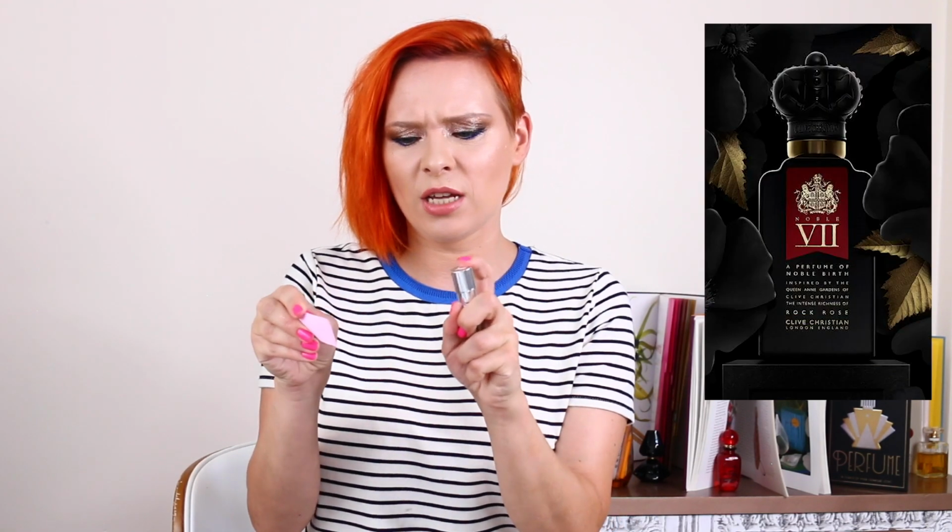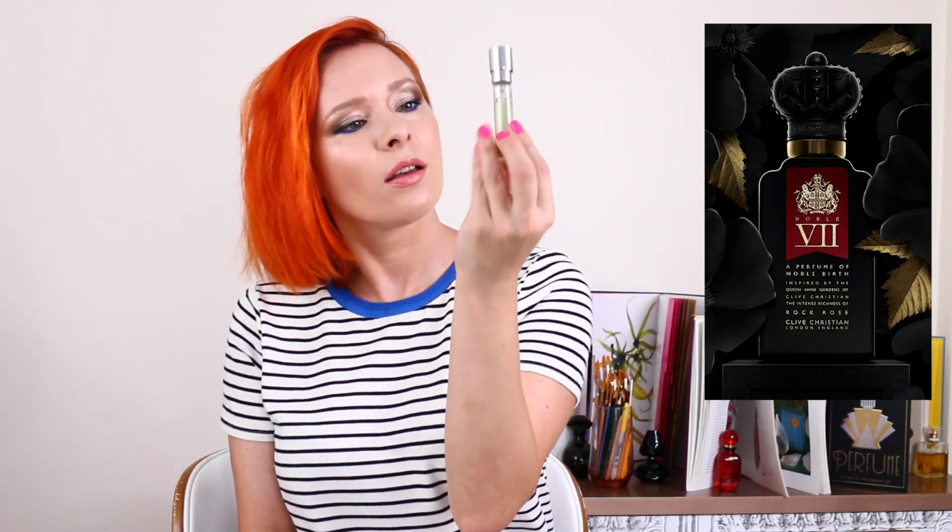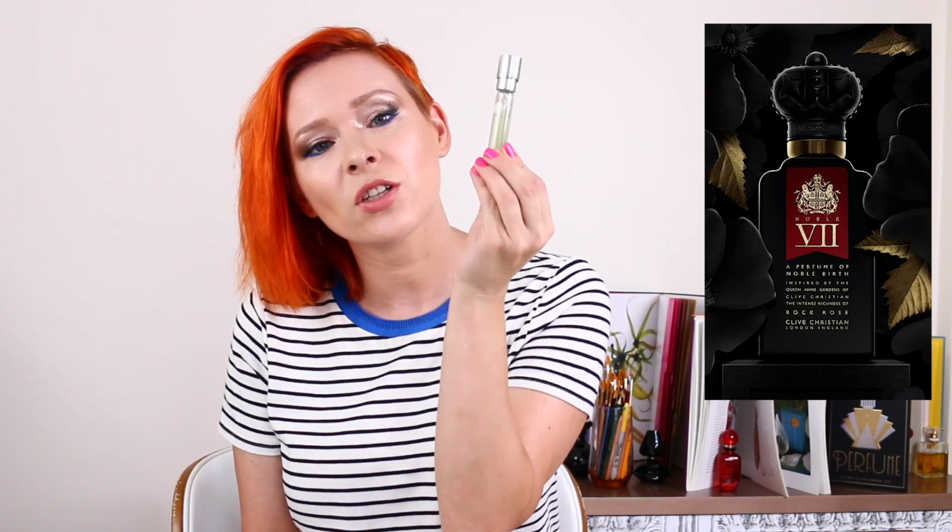The last one for today is gonna be Clinique Christian Rock Rose, which, if I'm not mistaken, isn't it labdanum? First things first, Clinique Christian. You get it, right? It's like $300 a bottle. And here it's $15. $15 for 8 ml.